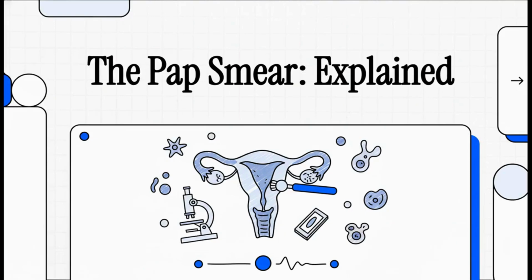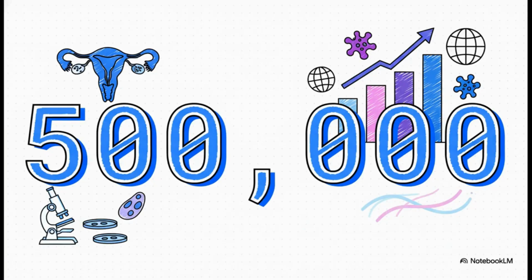Today, we're diving into one of the most successful public health inventions of the 20th century, the Pap smear. You've probably heard of it, but this simple test has had a truly monumental impact on women's health. So, in this explainer, we're going to break down what it is, how it works, and why it's just so important. To really understand the power of the Pap smear, you first have to grasp the scale of the problem it was designed to solve.